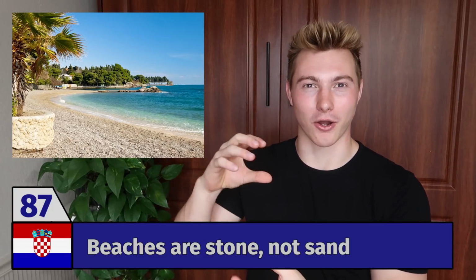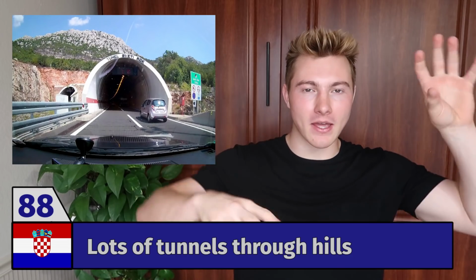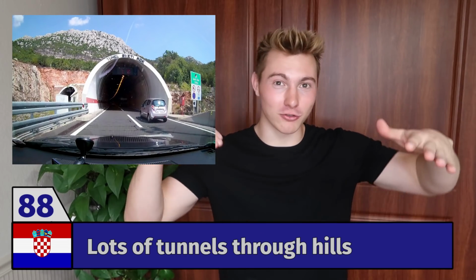They are more like rock or stone pebble beaches. Still incredibly beautiful, just pointing it out. Additionally, when you're driving, there are so many tunnels. It's very hilly, mountainous terrain there, and so you just go through tunnel, through tunnel, through tunnel, whenever you're going through cities, and that really surprised me.